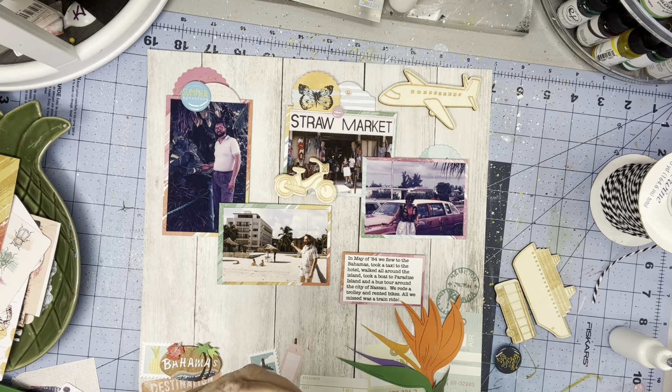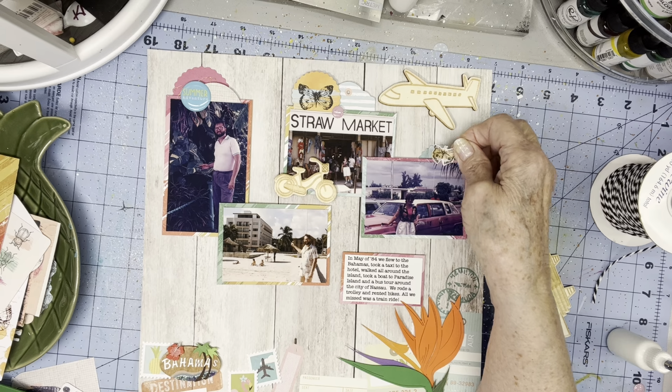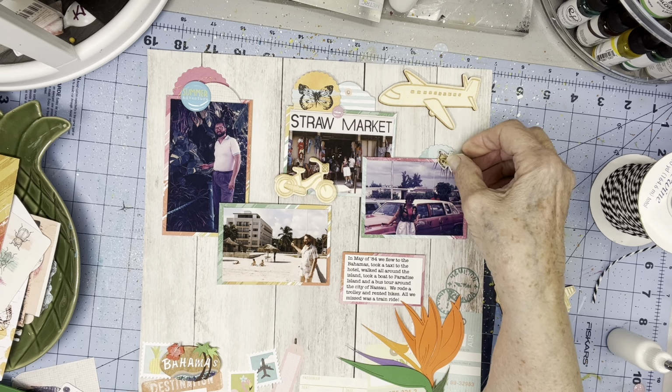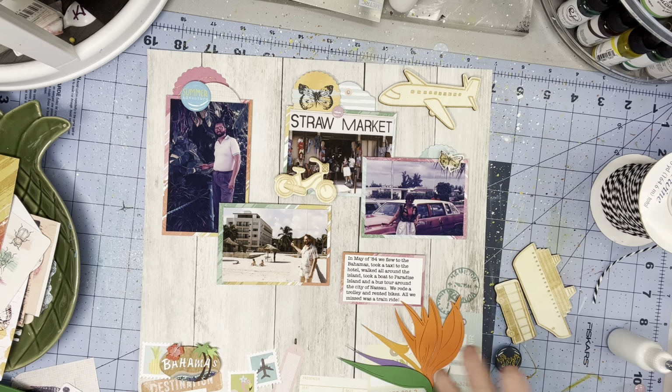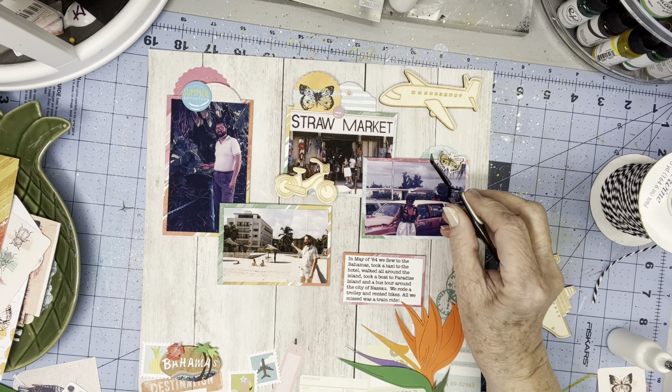I've just finished the layout classes from Sweet Rush and Print Shop, and I'm therefore very used to having a whole, full collection's worth of embellishments. Let's see, where did my tweezers go? And I'll find something to go there.